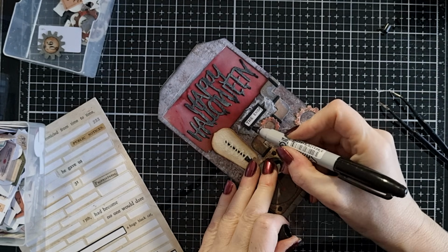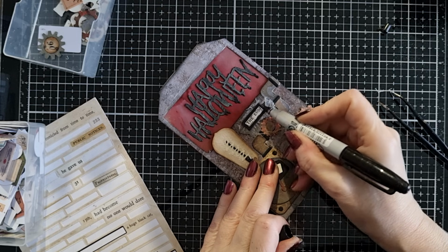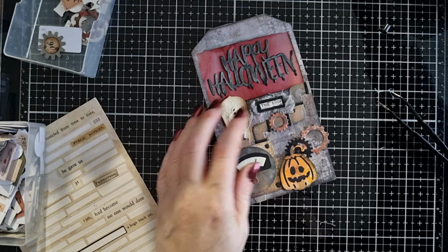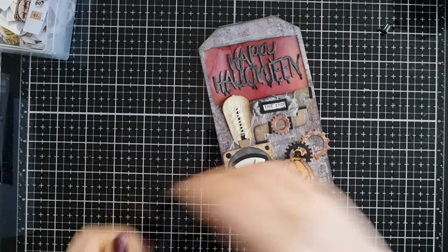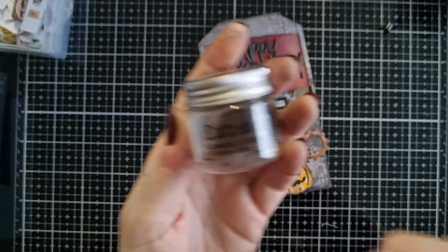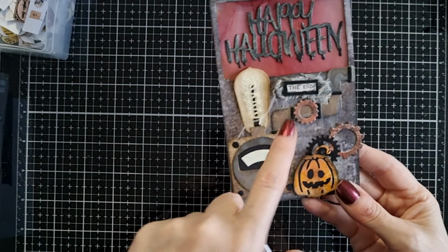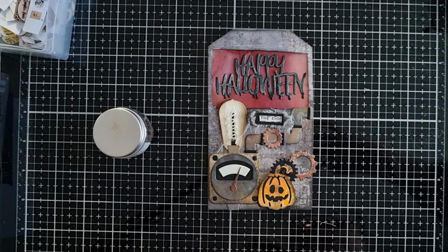I'm going to go around it a little bit, but only a little bit, because we've got the question mark too. The end. Oh, that needs to stick on there. And then we've got to come in. So I'm going to do this off camera because you've seen me do it. But I'm going to use the embossing powder in vintage, embossing glaze in vintage photo. And I'm going to go on all these little black edges, and put some in other corners as well.